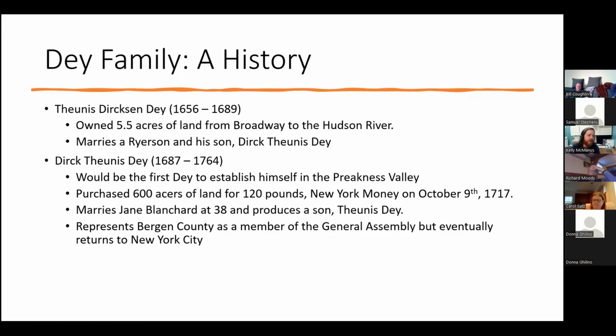But if you're familiar with northern New Jersey, you'll be familiar with this name Ryerson. He marries into that family and has a son named Dirk Theunis Dey. That's where it gets a little confusing. Now, Dirk Theunis Dey would be the first to establish himself in the Preakness Valley, which is where the Dey Mansion currently rests.